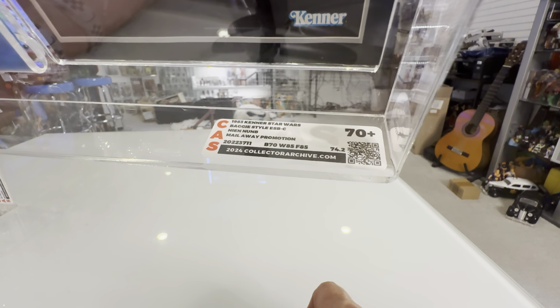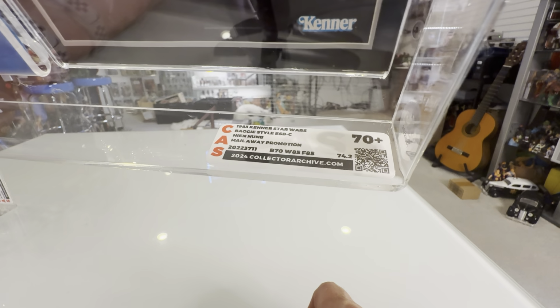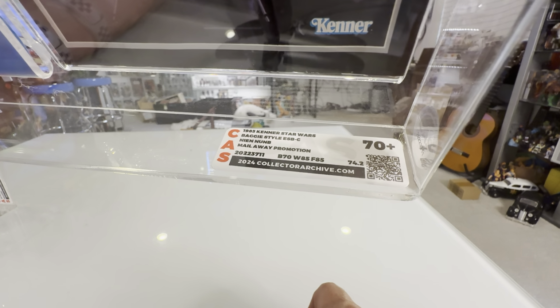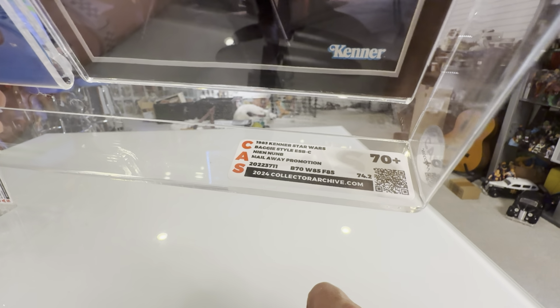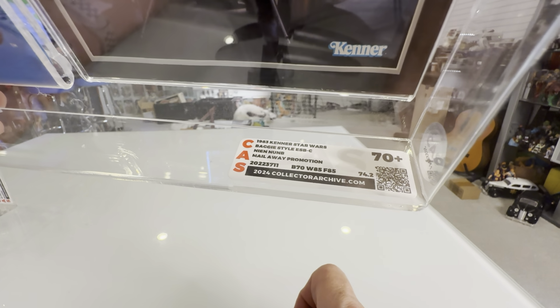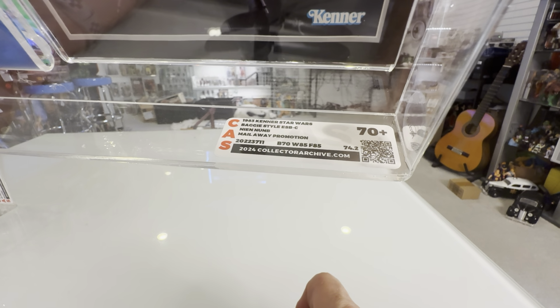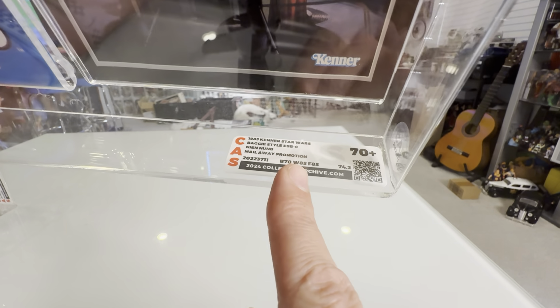And the blister, the box, got a 70. W. I asked John, the action figure grader, what W means. I even looked on their website, and W is for the 12-inch figures in the box that have that plastic window that you can see in. The W stands for window.